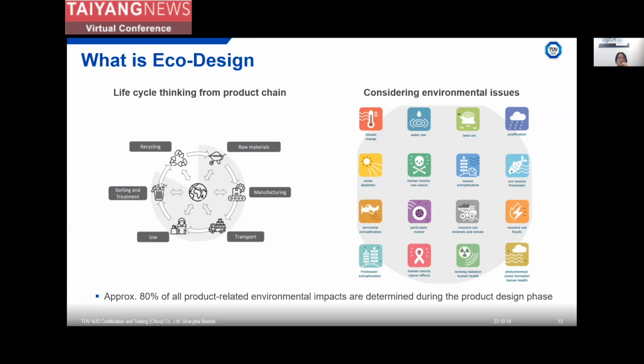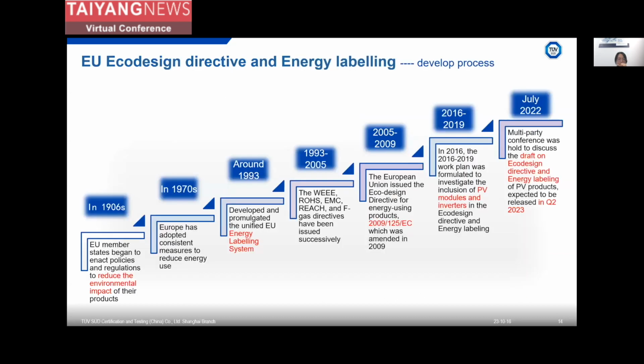Actually, the European Union has worked on this area since the 20th century. It's quite early, around 1993. The energy labeling system was developed, and between 2016 and 2019, the European Commission considered bringing PV modules and also inverters into the eco-design directive and energy labeling system. Also, the draft is already published.